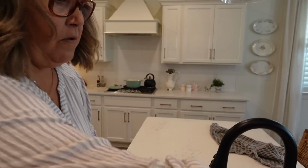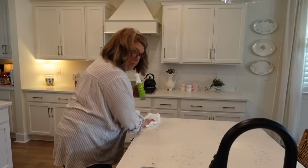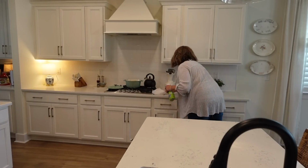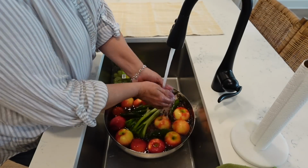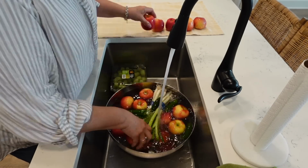I like to do that before I put anything away. So I just wanted to toss that in there in case people were wondering, what the heck is she doing? What is she pouring in that water? They sell a wash in the produce section that you can use as well, but vinegar works just fine. I've been using it forever.